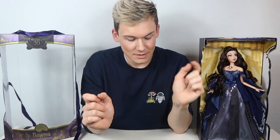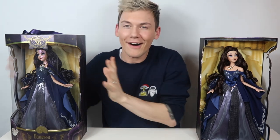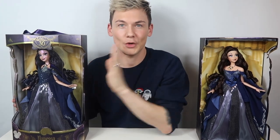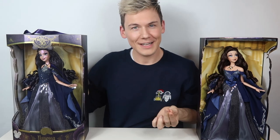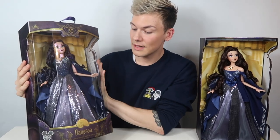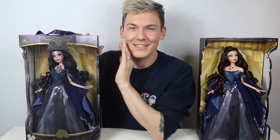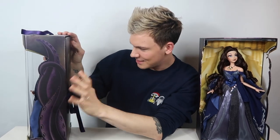She is very, very similar to the D23 Vanessa, so I'm going to look at her next so we can compare the two. And D23 Vanessa is just here. Ding. They look pretty much the same, right? They do look very, very similar. There are enough differences between the two of them though to make it worth getting both of them. D23 Vanessa retailed at $159.95.